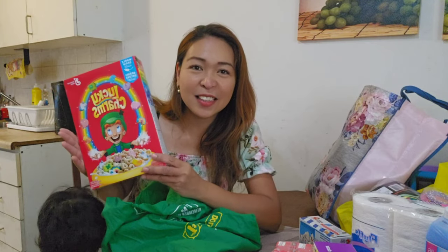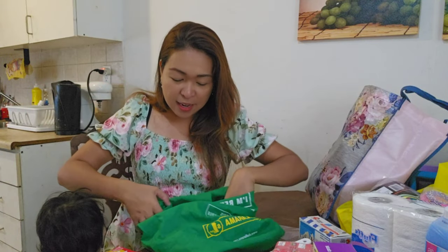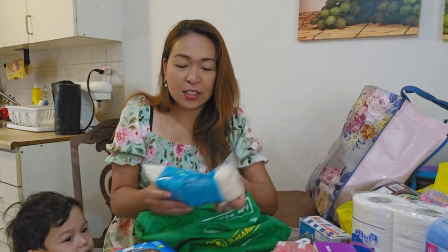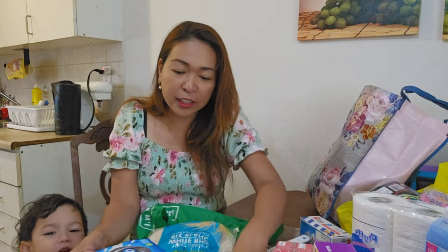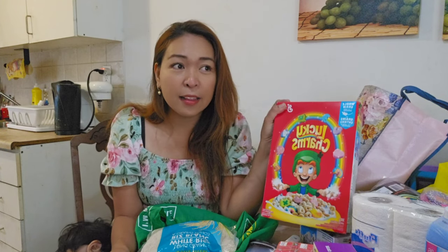And then I bought them some cereals, guys, because they love cereals. Lucky Charms cereals. And Oreo. And Japanese rice. This is very cheap only. This one is $3 at Dollarama, guys. At Freshco or No Frills, it will cost like $5 something, yeah.